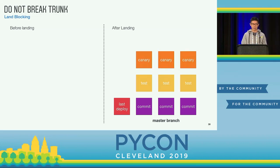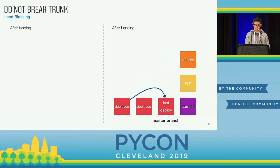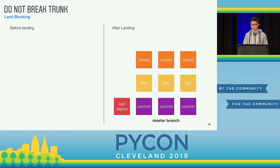As soon as commits are landed, we run test and canary on them again. The reason we run test and canary again is that commits can race when they land. Two independently passing commits can conflict and fail post-commit. So test and canary run at their own speed. Sometimes a diff that landed later might finish testing earlier. When we have a commit that passed test, we immediately deploy that commit. And this goes on and on.